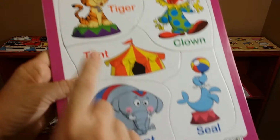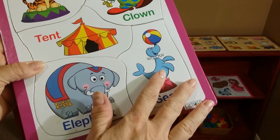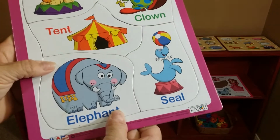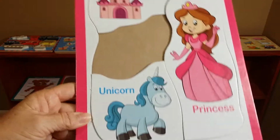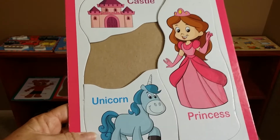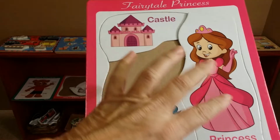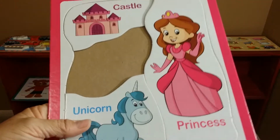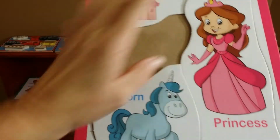Now, a tiger does look like that. A seal, you know, they do have them in circuses, but this is at least a little more realistic, where the elephant is gray at least. Now, this puzzle is missing a piece, and it's very cartoony. Not realistic. There's no such thing as a unicorn. Castles are not pink. And princesses are pretty rare, and these are pretty advanced words. I would just leave this one at the store.